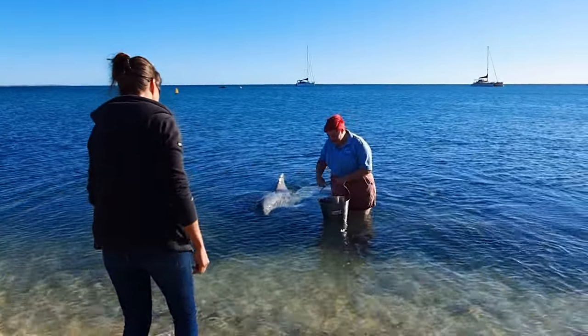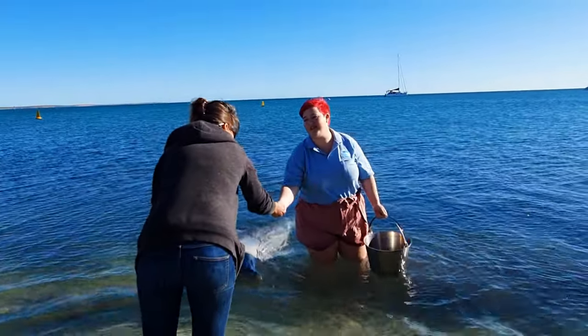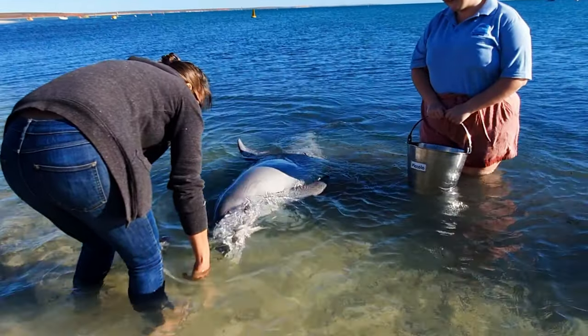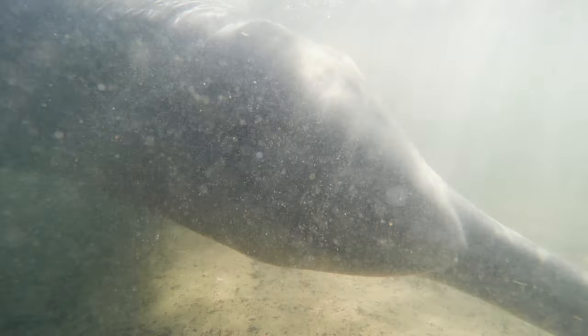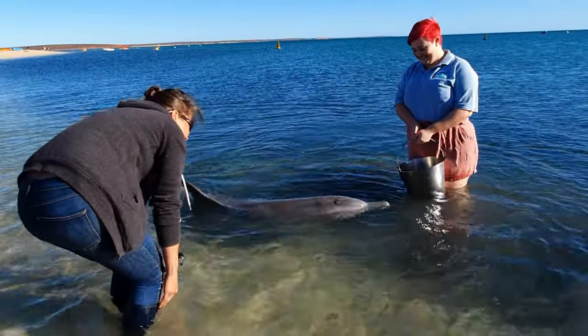Alright, let's go. Just quickly, just remember not to touch the dolphin, okay? Alright, so you're just going to hold the fish by the tail, lay it nice and flat in the water, and then let go. Great job! Thank you so much for coming down. Thanks, guys.